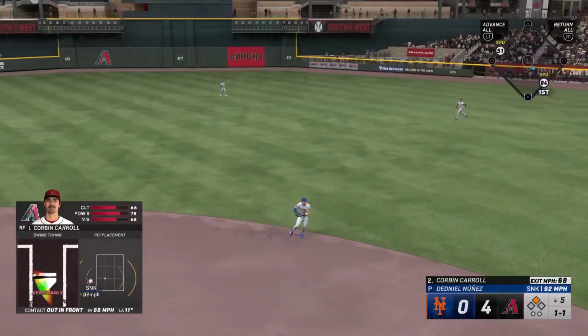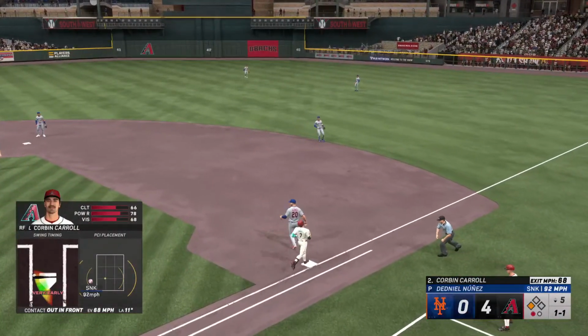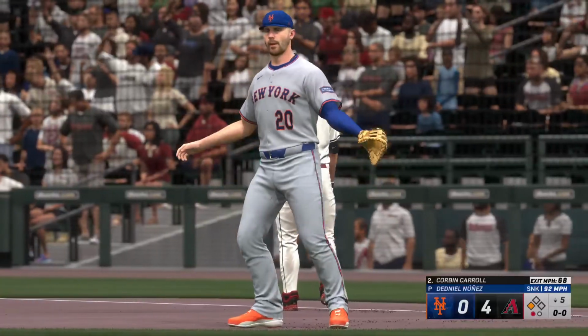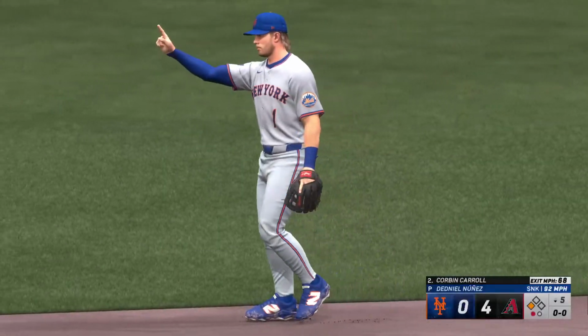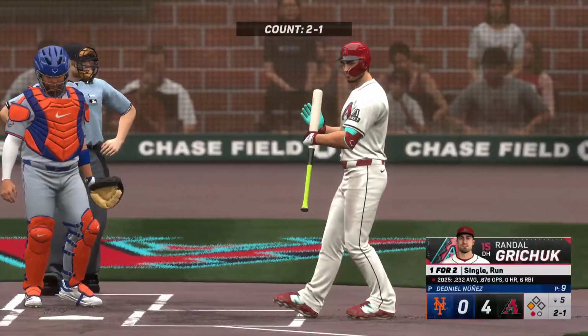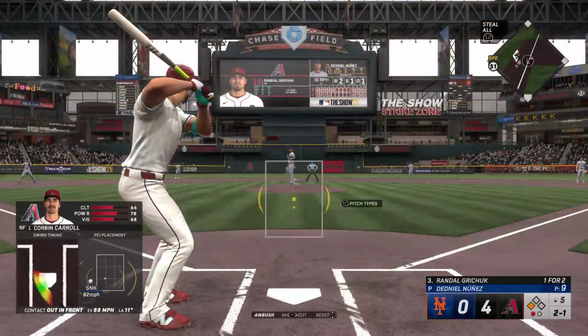Now here is Corbin Carroll. Toss to Alonso, and that's the first out in the bottom of the 5th. That's a good piece of hitting right there. It's early, but you still want to move the runner up and give your team a chance to score. That's exactly what happened, so you better believe your teammates are happy with you after that at bat.